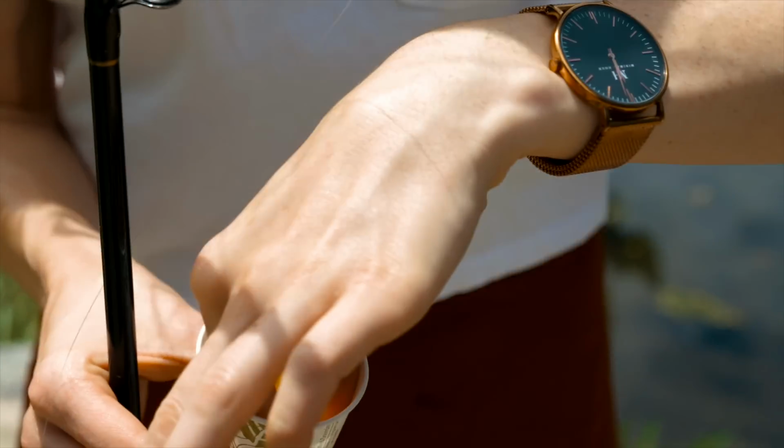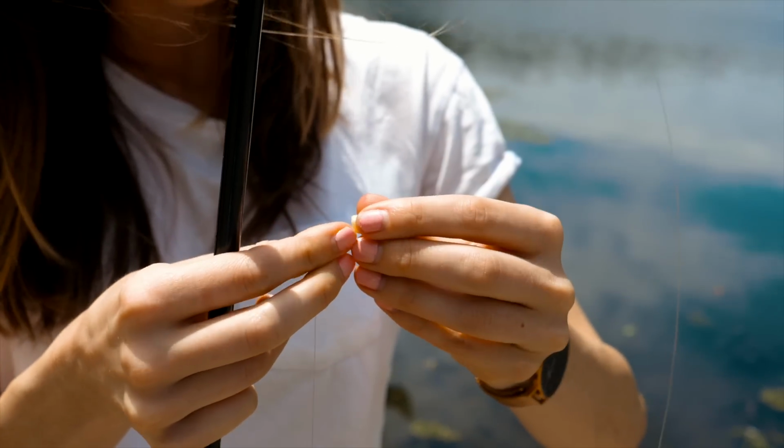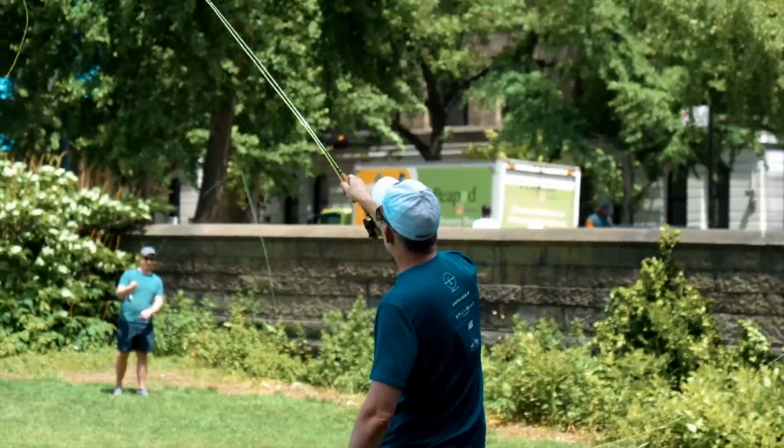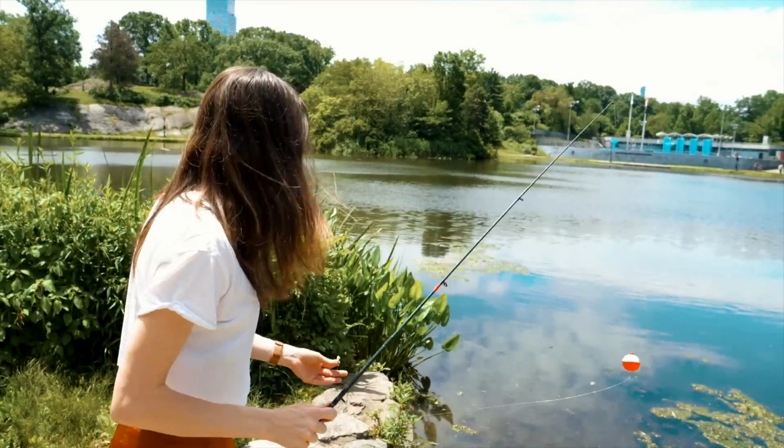All right, so this is our bait. Little pieces of corn, just go like that, I imagine, right? Get it on there like good. But you can actually learn some fly fishing in the park as well. They have lessons. You just need to sign up in advance.